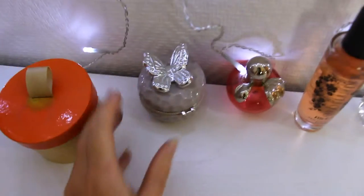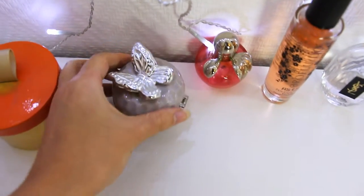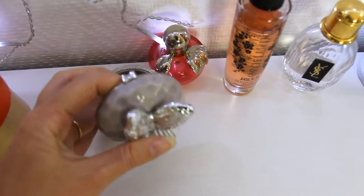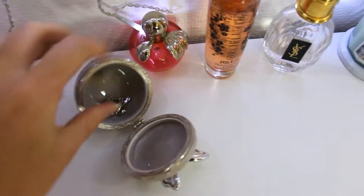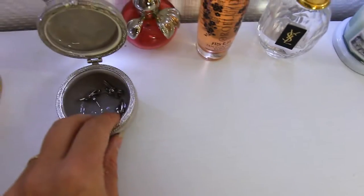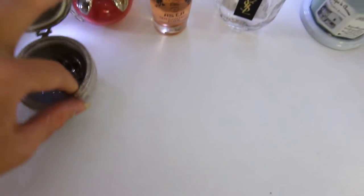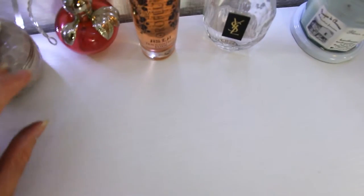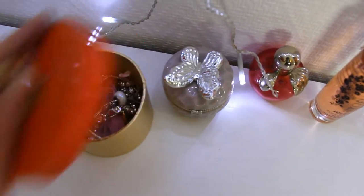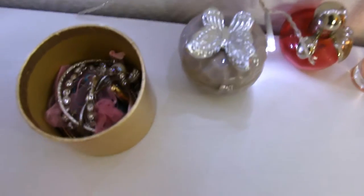And this is a small box where I put my rings. This is a gift from my sister. So I put my rings and my earrings made of silver, of real silver. Here it's a small box where I put some valuable jewels.